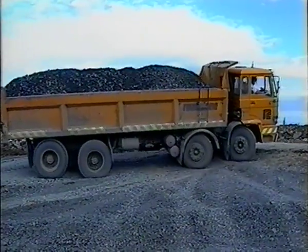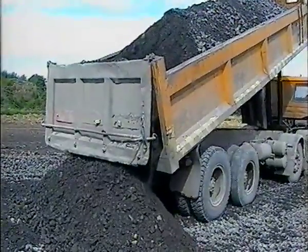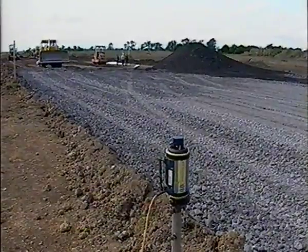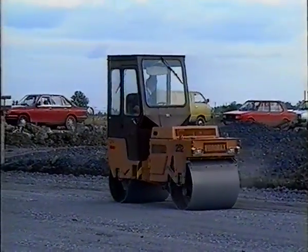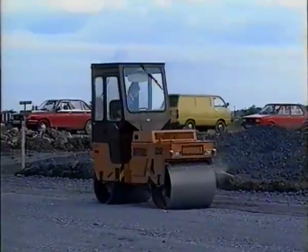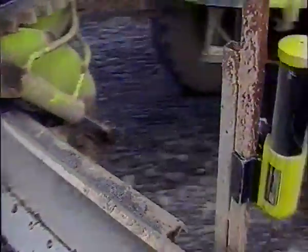The sub-base granular capping layer was delivered to site on road lorries and spread from the haul roads using D8 dozers. Compaction to the specified tolerances was carried out using vibratory rollers. The final shaping incorporated the use of standard motor graders.